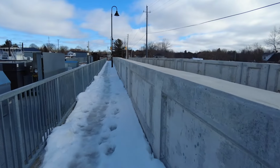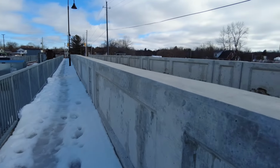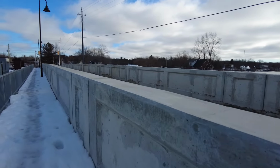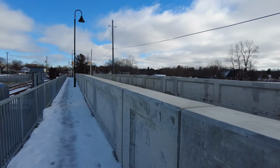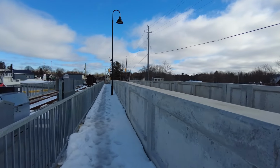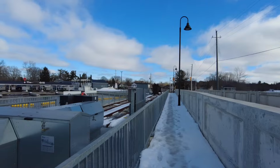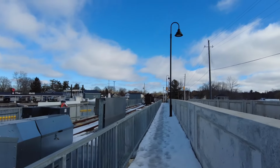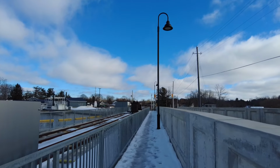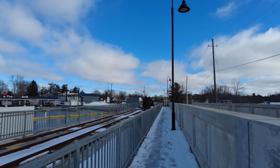And if you look back in my past videos, you'll see where they were working on this. This dam and bridge was completely replaced. I think they started in 2015 or 16. And it's all been 100% replaced. It's all brand new. So I'm just going to get a little bit past where all this mechanical stuff is in the way.